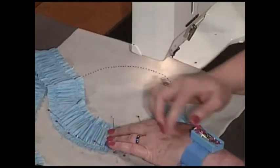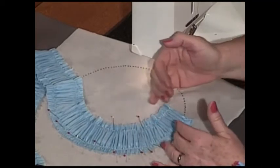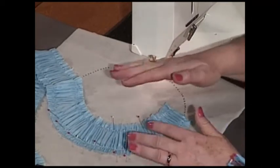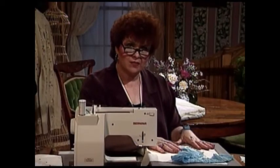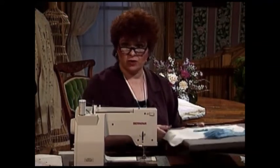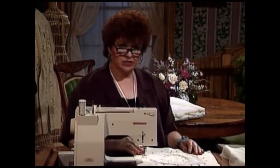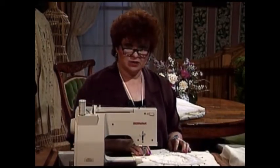Now, do you see the principle of the shaped puffing? I shape the puffing first, and then I add my laces onto this board and do all of the hoopla on this board. Then I remove the pins, and then I go to the sewing machine to sew. I have this particular lace circle all ready to stitch.